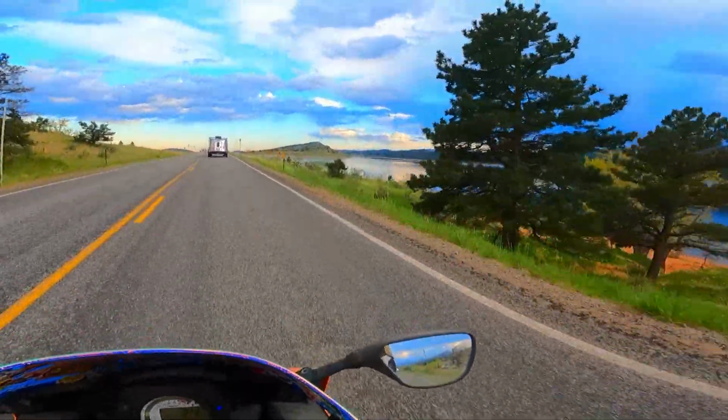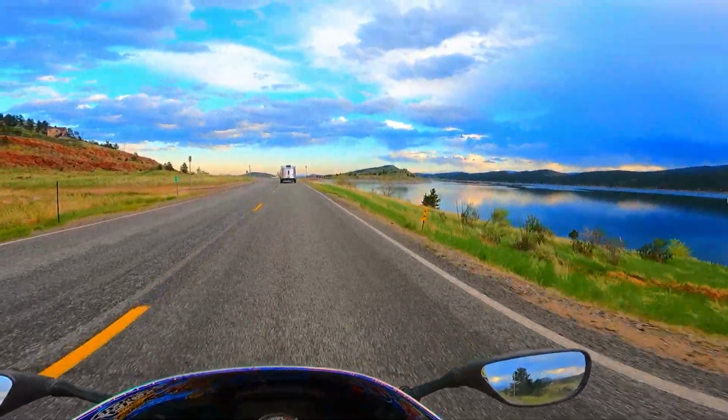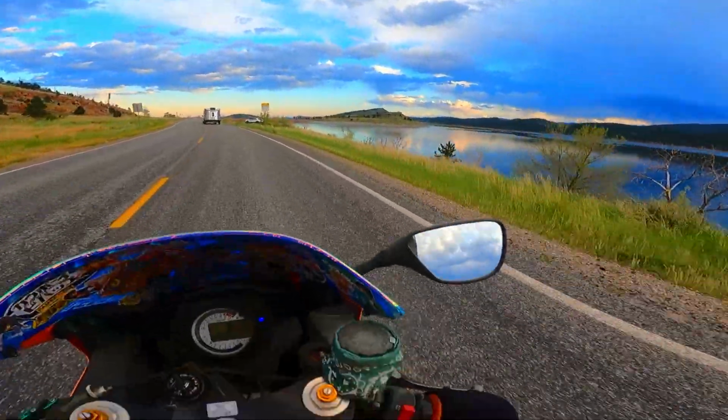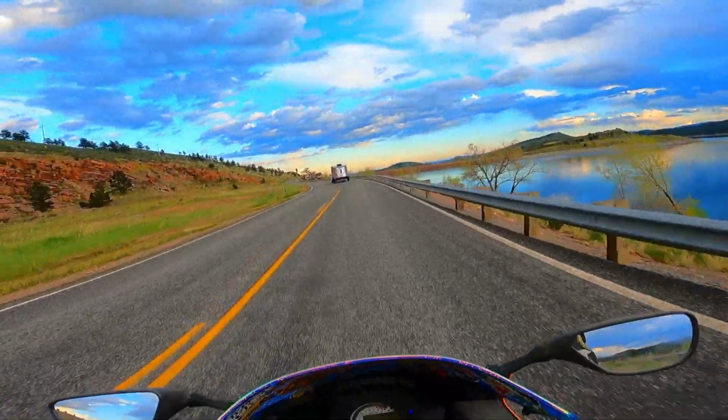The water looks pretty right now. Got these cool dark shades going on. Hopefully I don't run out of gas up here though. Would have a long walk to the gas station, that's for sure. It's all pretty right now.